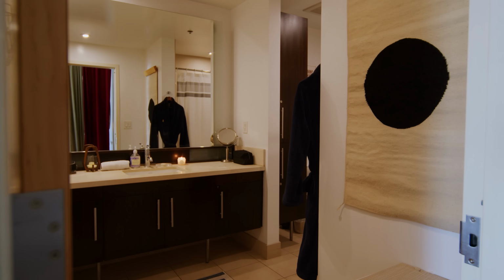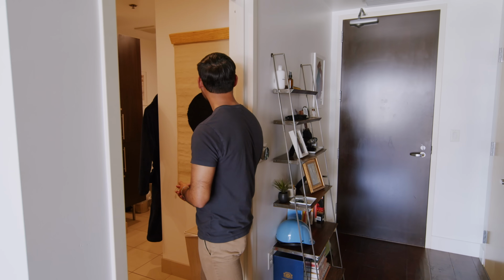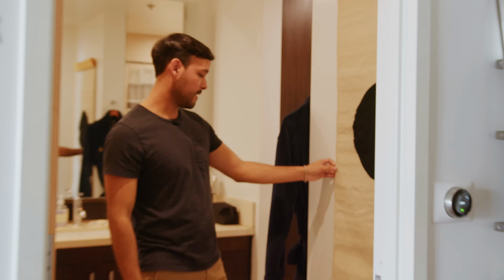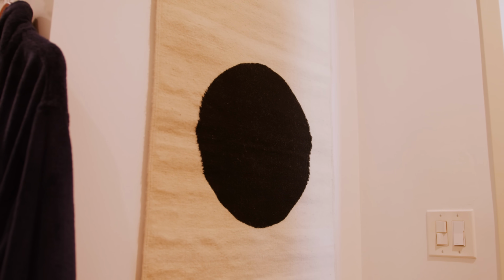So moving on, we have my bathroom. I like that it's really spacious. It has everything I need. And this piece right here is actually from an artisan in Oaxaca. I got it last time I was there and I was just mesmerized by his work.